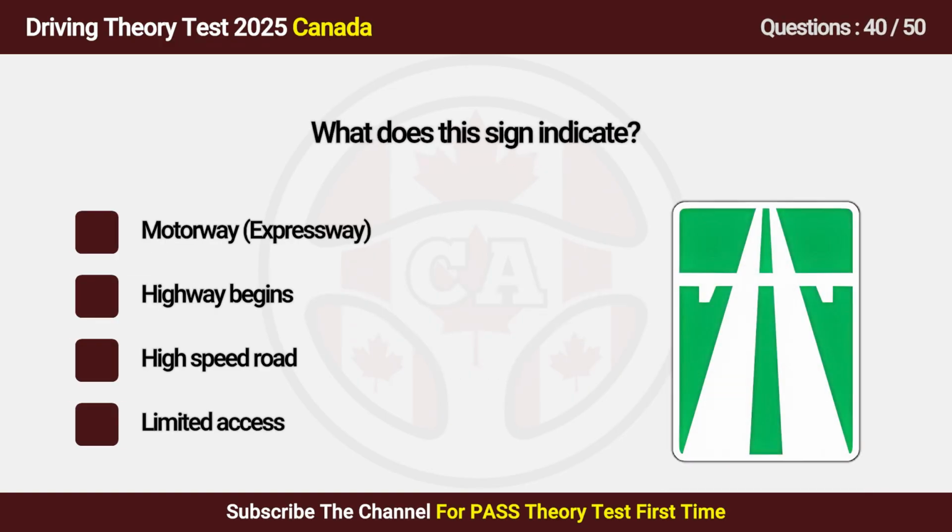Question 40. What does this sign indicate? A, motorway, expressway. B, highway begins. C, high-speed road. D, limited access.